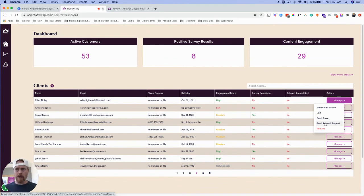So if they have submitted a survey, but you haven't sent a referral request in the past, or you just want to do that again, you can do that here as well. And then lastly, if you want to remove someone from the system entirely, they say, hey, I don't want to hear from you anymore, you can take them out of there. You can check out email history to see what they have received, so on and so forth.